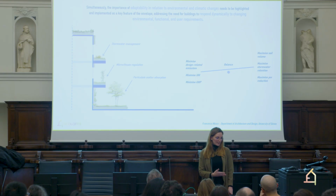Also, for example, as you can see in this diagram, we want to minimize the design-related emissions, of course, because international goals are asking us to do that. But at the same time, we want to maximize the soil volume, we want to maximize the stormwater retention, and also the reduction of pollutants in the air to improve the livability for humans, but also for the other inhabitants that we are considering.